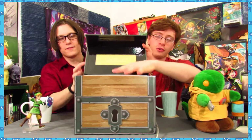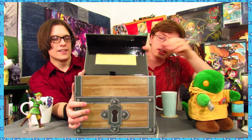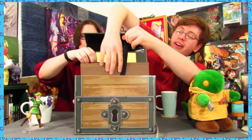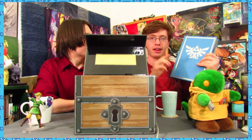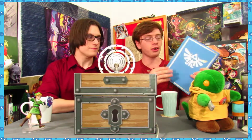Oh, I don't know if you can even see it, but we have an envelope that has nothing to do with what we're talking about today. These are the collector's box for strategy guides of Zelda games, and that should be our topic for today's video, strategy guides.